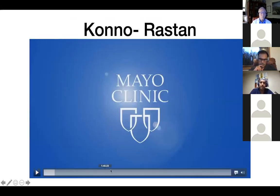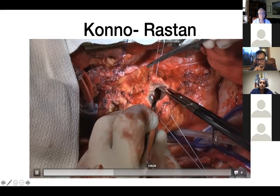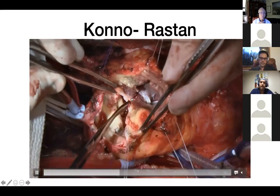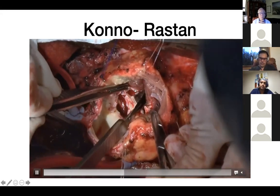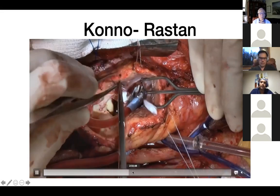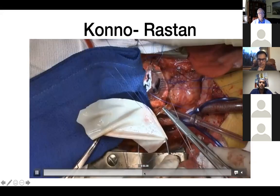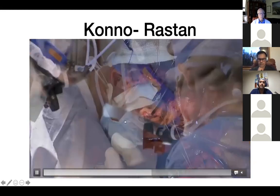This is a really interesting video from Mayo Clinic, and here is the description. They are resecting the valve. Then they do the extension toward the LVOT, and this is the RVOT. Then he resects some muscle, and with that they increase the area. Then he places some pledgets, trying to give more area to support the patch for the LVOT. Here you can see the LVOT enlargement, then they place the valve.